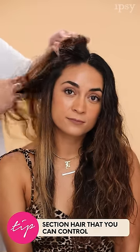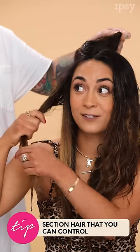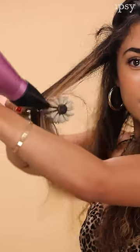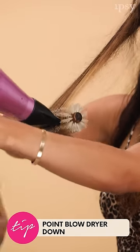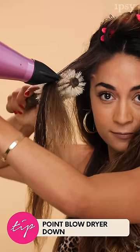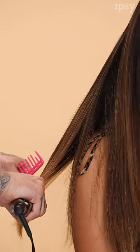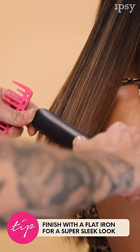Now I'm gonna teach her how to do a few sections of her own hair. A good tip is to section the hair with enough hair that you can control. Can I feel that? Yeah. And I normally do more than that, too. Yeah. That's probably why I'm messing up. So now just to give it a sleek, more finished shine, it's really nice to go over with a flat iron.